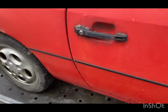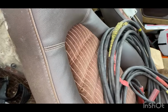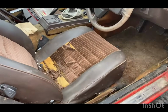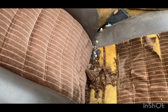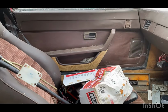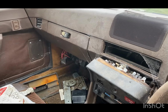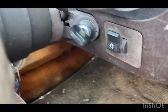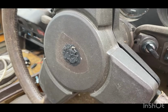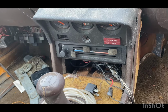Inside, I thought the tombstone seats were good, but nah. That's my jump leads for my winch. The bolsters are okay, but the material's rotten. I don't know if you can get material for it. It's funny, there's Mark I Golf door pulls, and the glove box lock looks the same. Also the key barrel, indicator and wiper stocks are Mark I Golf. That's a Series 1 Mark I Golf headlight switch thing. And the heater controls look like Mark I Golf.